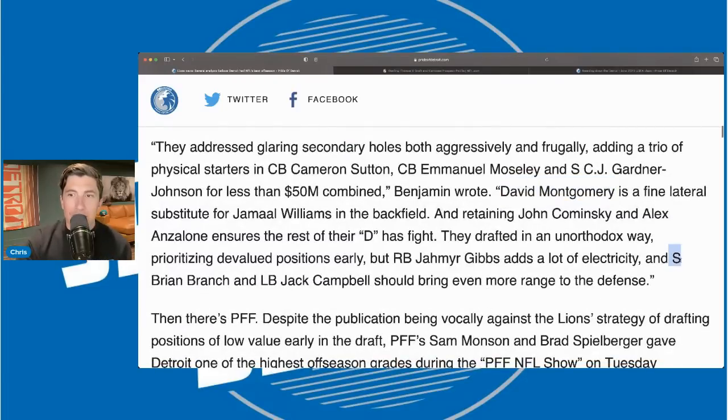Also, safety, Brian Branch and Jack Campbell. Defensively, look at what we just did there. Brian Branch, Jack Campbell, Sutton, Mosley, and Gardner-Johnson are all new into that backfield. And then you combine that with a Starling Thomas, some of these other undrafted free agents, see who emerges. I think we're going to be really, really good.